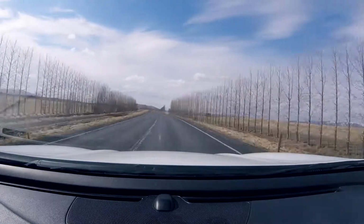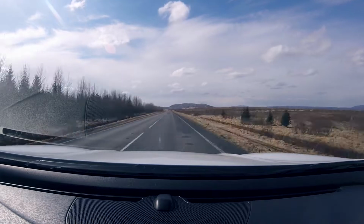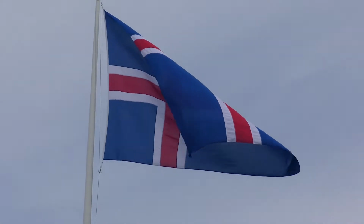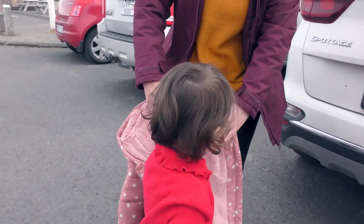Our first stop today is Kerid crater, which was formed 6,500 years ago and is yet another example of the dramatic nature of this entire southwestern region. Come on then. Pink coat on.